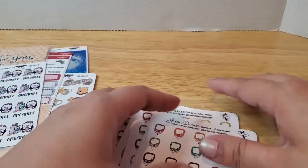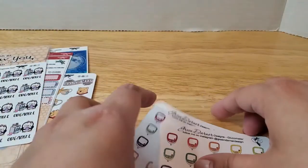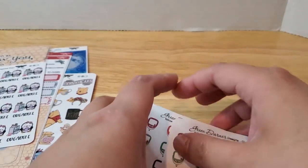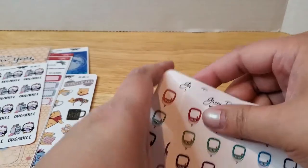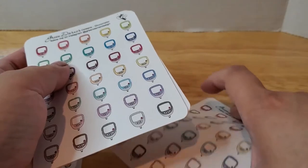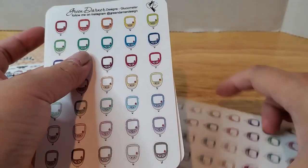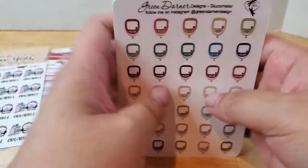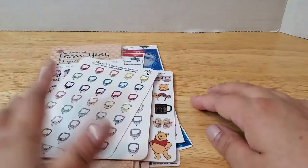Most of the time, whenever shops have oops bags or misfit bags or something like that, there's only minute errors in them and stuff like that. Either they're off center, the color is not right. So they're still usable stickers. It's just that they did not pass the quality control of the shop owner. So that's why they are discounted and sold for a price.